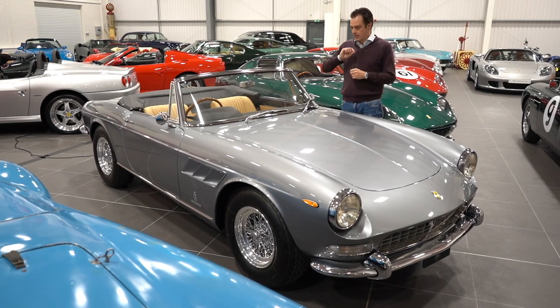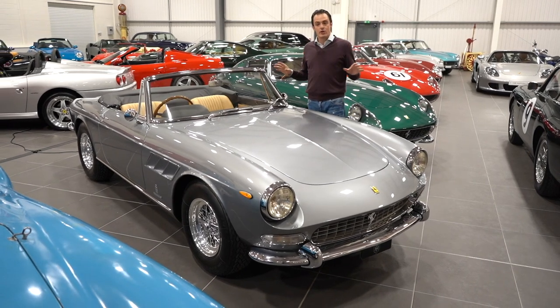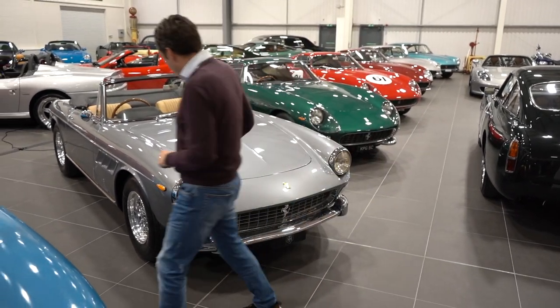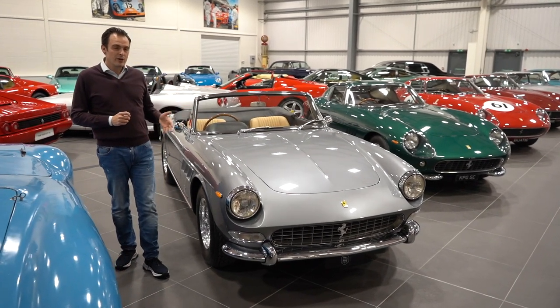Absolutely, if you had a list of boxes to tick and you said, well, what lets the car down? There wouldn't be any boxes you'd be ticking about what lets the car down. This absolutely ticks every single box. The quality of the restoration. The previous owner owned it for a long time.